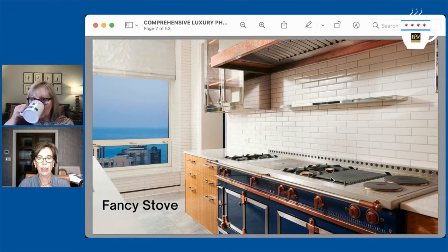Yes. So I saw this in a really beautiful apartment in the Gold Coast. You can see by looking out the window, there's our lake. But look at that stove. I think that's a La Cornue stove. Yep, it is. I wouldn't even know what to do with it.